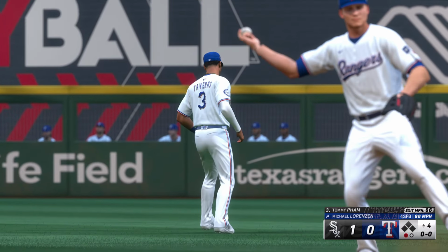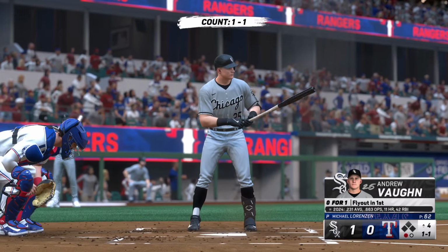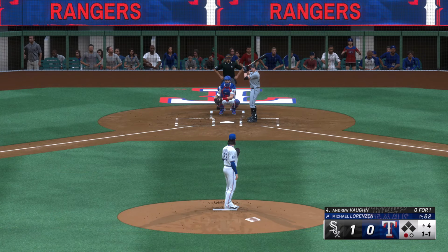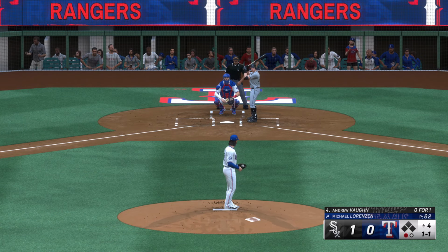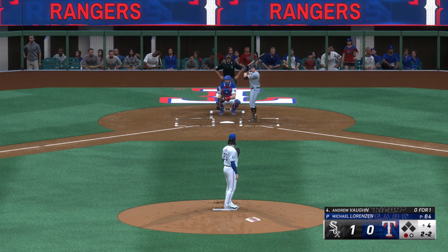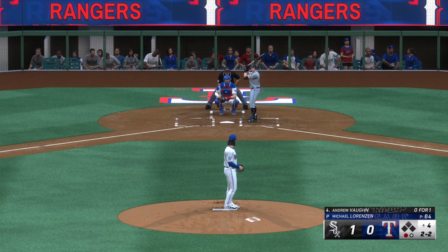Now batting, the first baseman, Andrew Vaughn steps to the plate for the White Sox. One down, base is empty. Swing and a miss as he was out front. Clearly was sitting on a fastball right there. It just ended up out in front of the slider. Hey, you can't fault him for his commitment. Now he's just going to have to battle with 2 strikes.